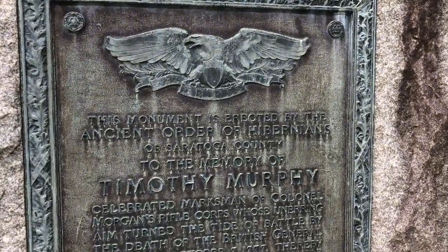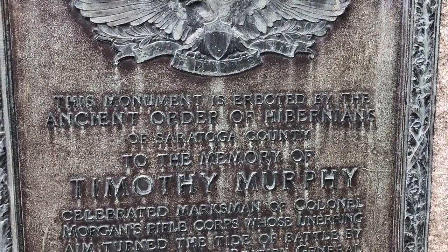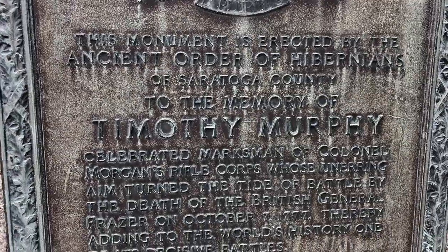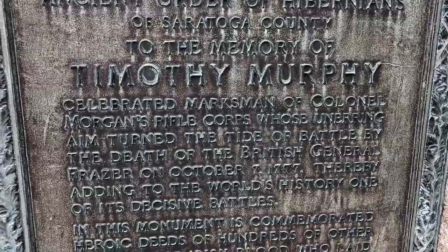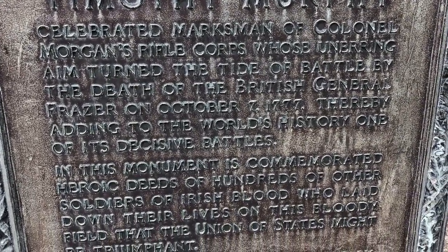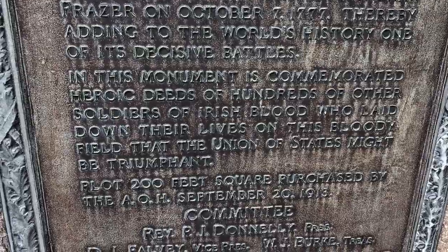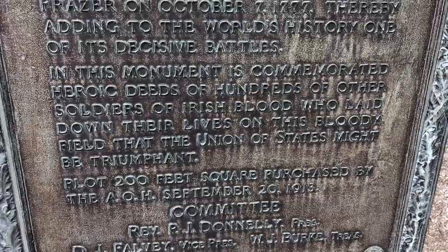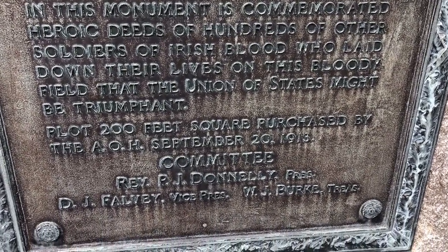This monument is to recognize Timothy Murphy, who was a sharpshooter in Colonel Morgan's Rifle Corps, and who apparently took the shot which mortally wounded General Simon Fraser. Now, from what I understand, the British considered it taboo to gun down an officer. And it's believed that they had a chance earlier in the war to shoot General Washington, but elected not to.